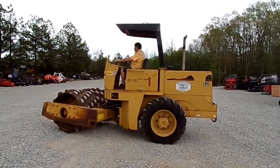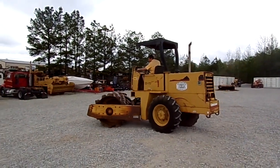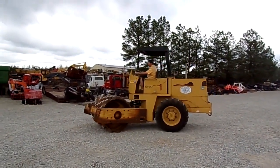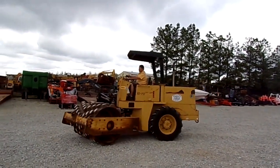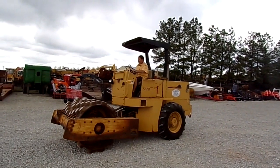Drum is in excellent shape. Canopy, keep a little of that sun off of you. Parking brake is on there and fully operational. Really nice, well-kept machine.